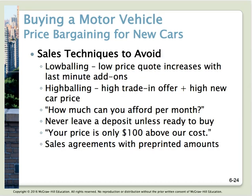So a couple other sales techniques that you want to avoid is if somebody's trying to lowball you. Lowballing occurs when a new car buyer is quoted a very low price, but then add-on costs increase the price of the car before your deal is concluded.